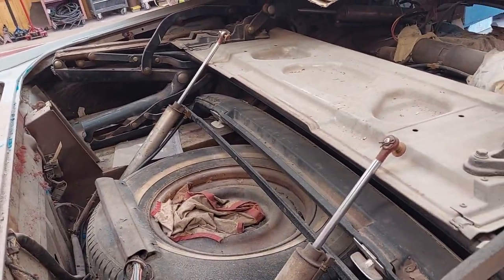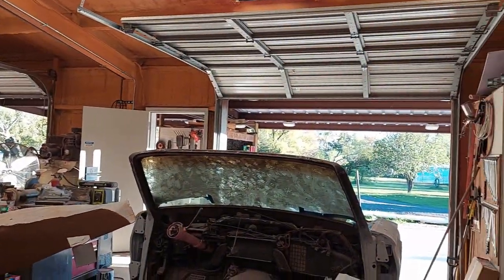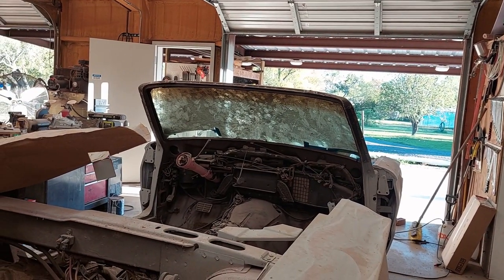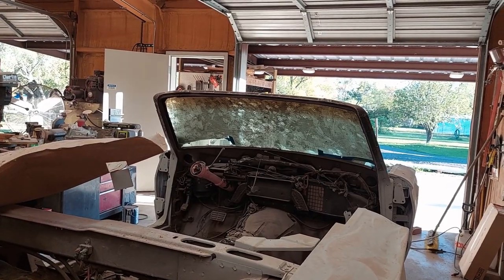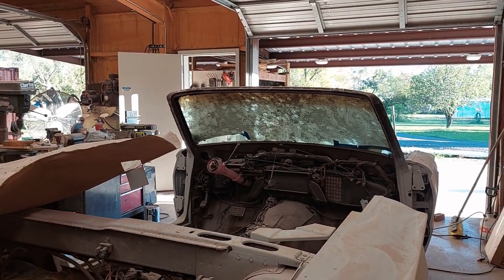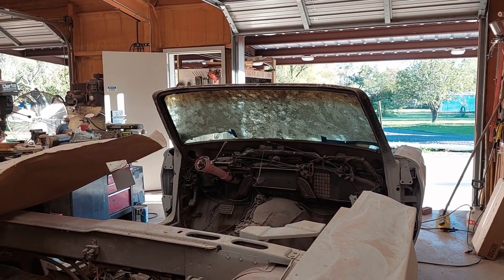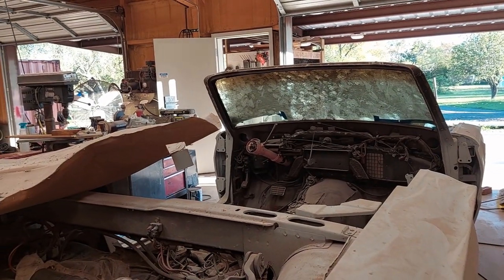But, yeah, I'm going to clean this out a little bit more, and I'll show you the finished product once we're done here. And we will start in on this car here very, very soon. I would like to have a springtime deadline to get it done, but there's a lot of work here, and there's not a lot of work here. It's just some of the more complicated stuff, and the fact that it has to be done right.